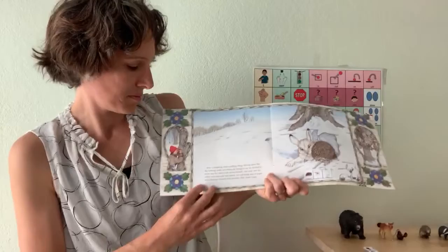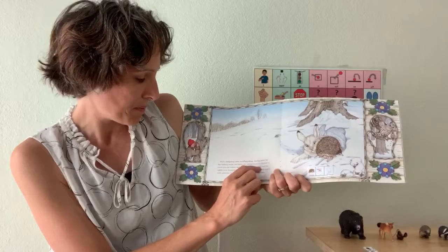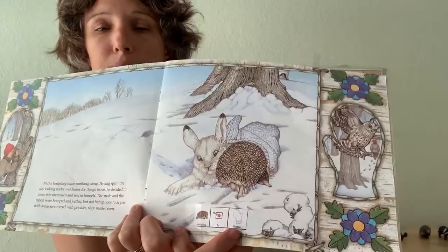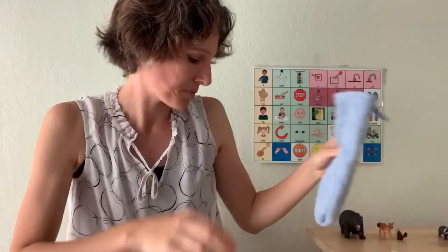Turn the page. Next, the hedgehog came shuffling along, having spent the day looking under the wet leaves for things to eat. He decided to move into the mitten and warm himself. The mole and the rabbit were bumped and jostled, but not being ones to argue with someone covered with prickles, they made room. The hedgehog went in the mitten. Do you see which one is hedgehog? I see hedgehog. I'm going to pick hedgehog and put it in the mitten. Let's turn the page.